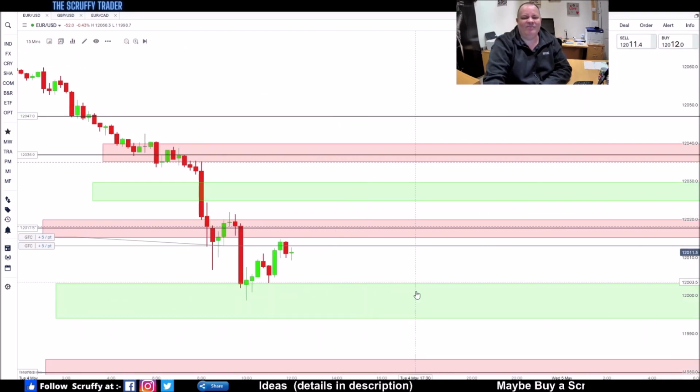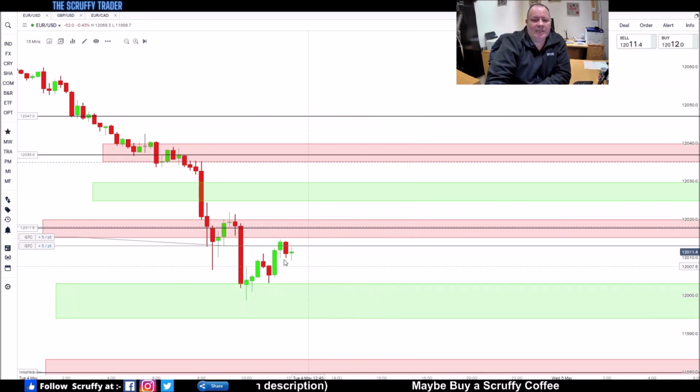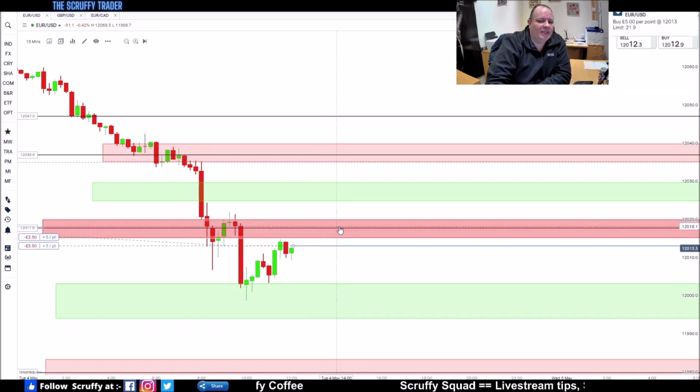This is a slower market, so what I'm expecting is this. I want that to go up, maybe tag that. It may come back down. If it does, I'm going to re-enter the market to get back into there. So it's bouncing, if you like, between these zones. But later on this afternoon, I'm expecting a break of this. There's the 2 orders in.